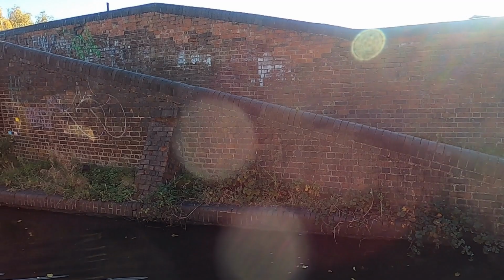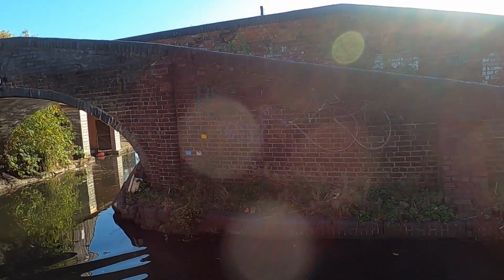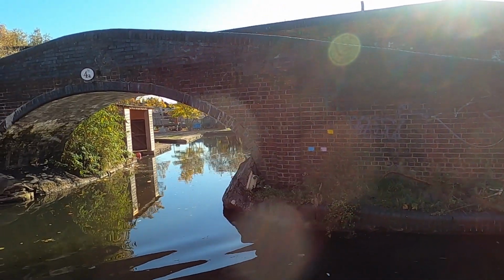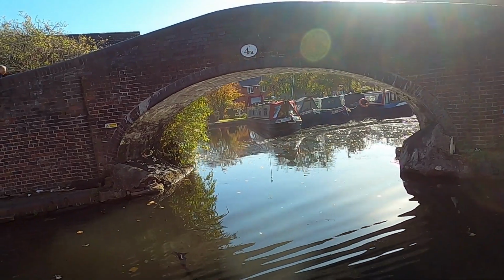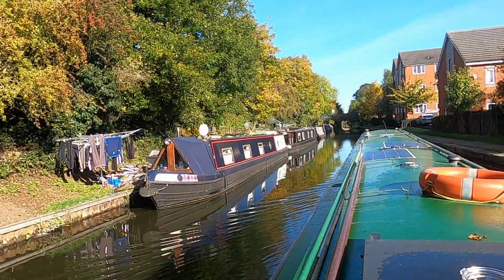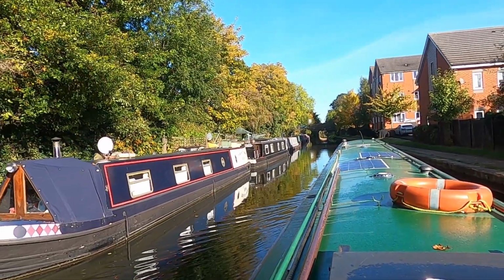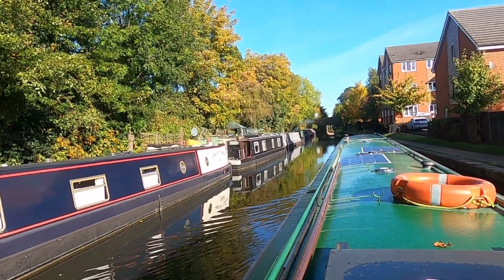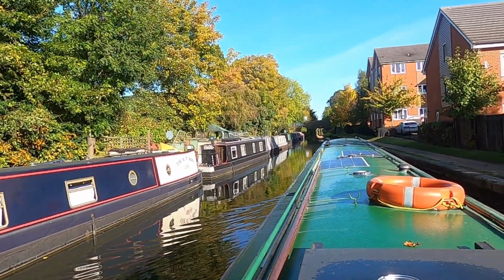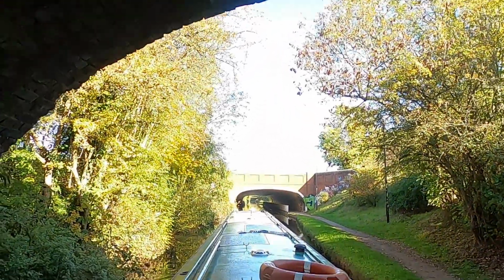Well, you can tell that we're getting well into autumn now. It's gone 10 o'clock in the morning and the sun is still playing havoc with the camera. I believe another YouTuber might know the entrance to that marina. These linear moorings here, I believe, are part of the marina we just passed. Well, that's Bridge 5, and we have Bridge 6 now right in front of us.